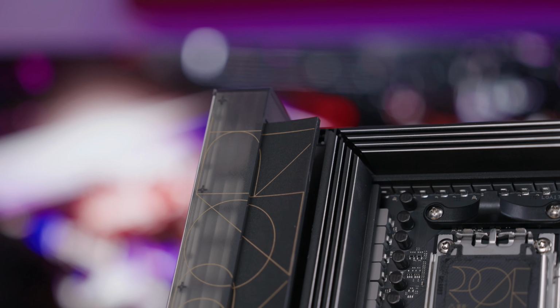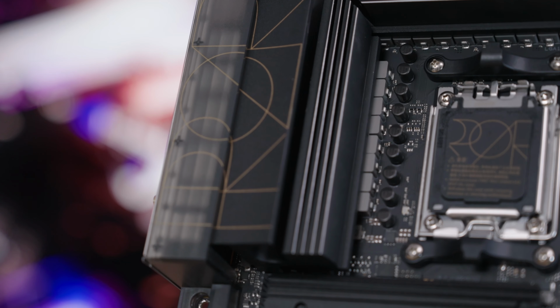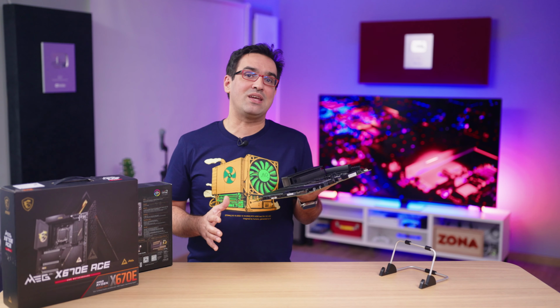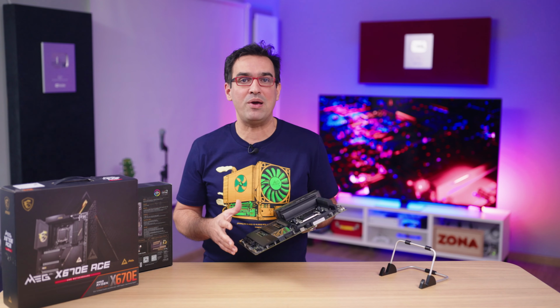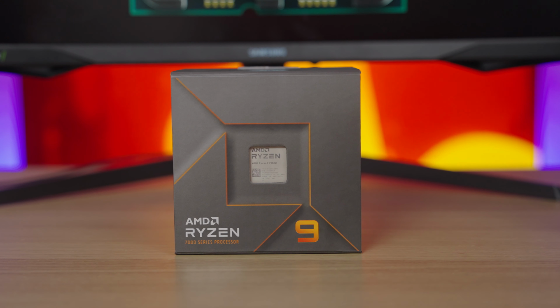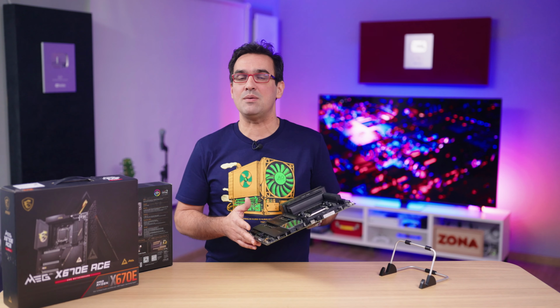So, X670E motherboards are the best choice for PC enthusiasts and users who require high performance, extended PCI Express 5.0 connectivity, and as many high-speed ports as they can get. These motherboards are made for gamers and professionals who want the best of the best, and they are an excellent pair for flagship CPUs such as the Ryzen 9 7950X or 7900X. Unfortunately, high-end hardware comes at a steep price, so the X670E motherboards will require quite a deep wallet.